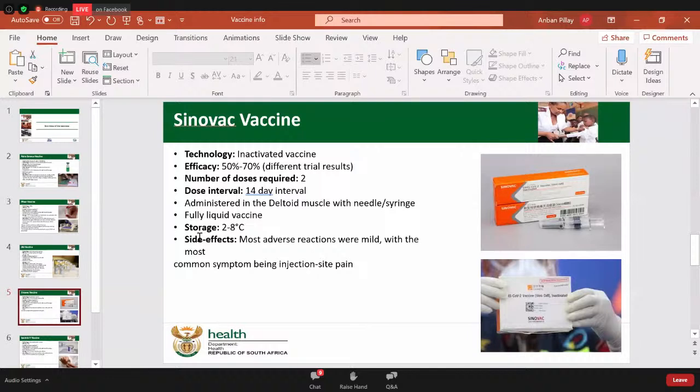It's a two-dose vaccine, 14-day interval in between, administered in exactly the same way, and is also stored between 2 to 8 degrees, and the reports about side effects are very similar.